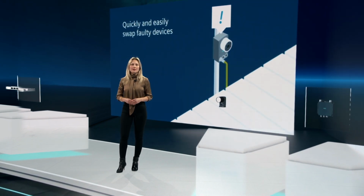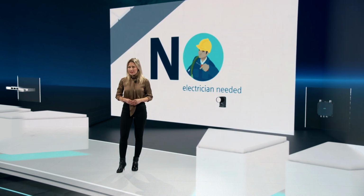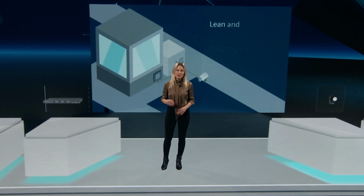Our portfolio also includes Power over Ethernet capable terminals like cameras and Power over Ethernet power supplies. That saves space and makes the installation work easier. The best thing is that you don't need an electrician, since there's only one wire to maintain. We will use some different examples of industrial applications to demonstrate some Power over Ethernet terminals and switches for you.